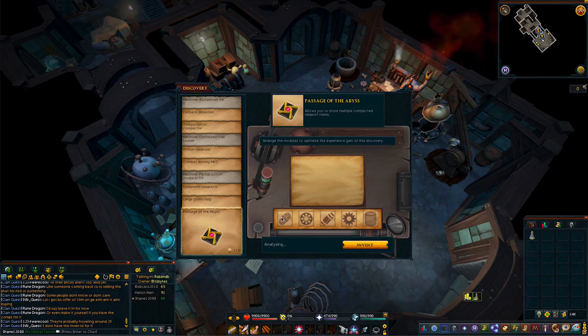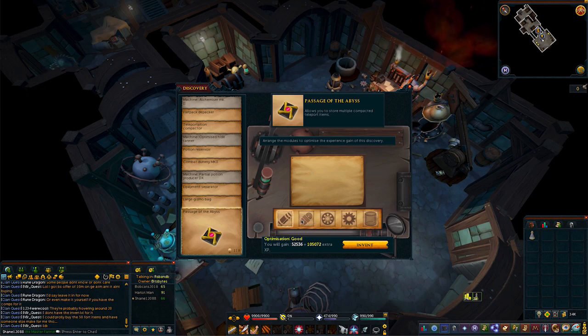The third one is Passage of the Abyss. This is a pocket slot item, requires 118 Invention, and to make it you need 1 Alchemical Onyx, 50 Magic Components, and 1 Teleportation Compactor. It holds up to 6 different kinds of compacted jewelry pieces in one item. To add a particular piece of jewelry to the Passage of the Abyss, it'll require 100 times the maximum charge of that jewelry. So the example given is that if you wanted to add an Amulet of Glory, you'll need 400 Amulet of Glory charges.